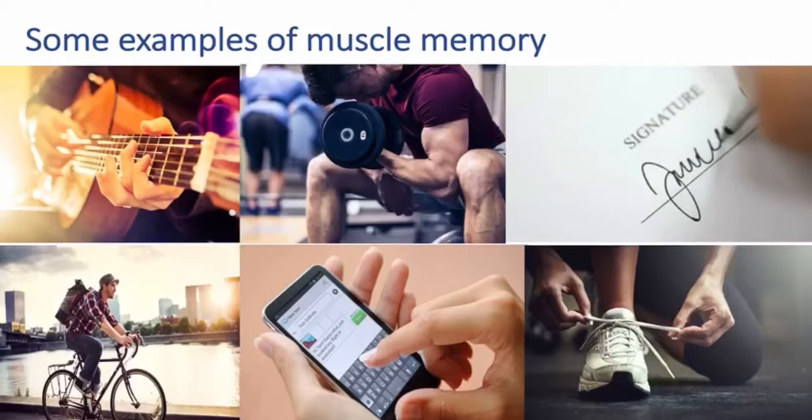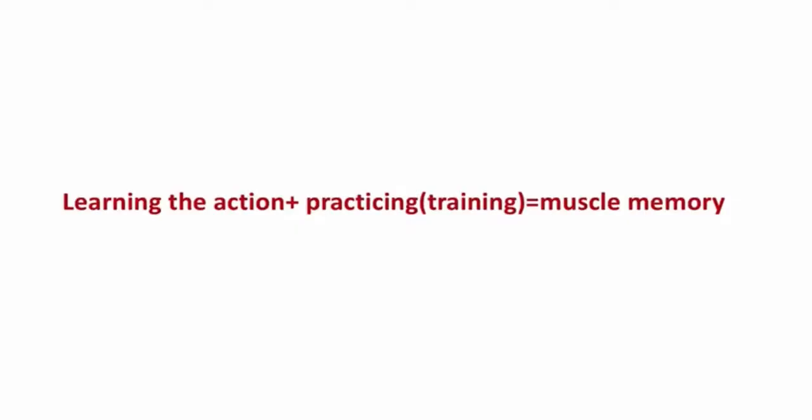Here we have examples that are found in many everyday activities that become automatic and improve with practice, like playing an instrument, lifting weight, signing a signature, riding a bicycle, typing a text message, or tying our shoelace. So how do we develop muscle memory? First, we have to learn the action, then with persistent training and practicing over and over again, we gain muscle memory.